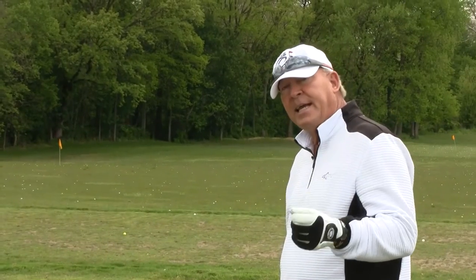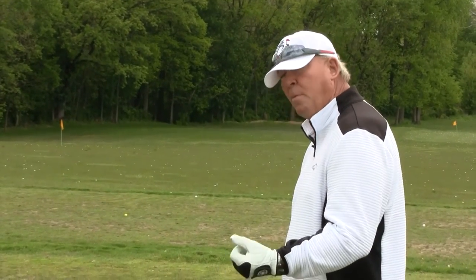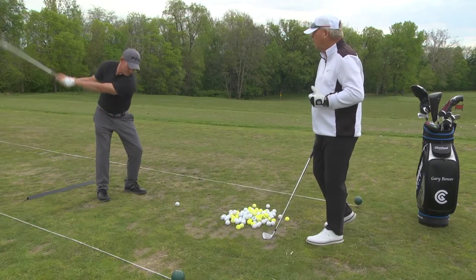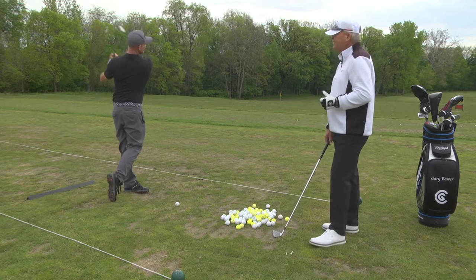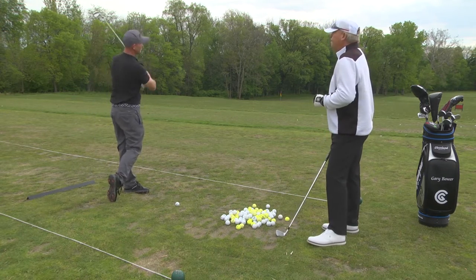Now you can see Derek has a shorter backswing, which is fine, but he's very compact. He has a short backswing, but he can get through the ball. He turns his right knee up by his left knee, transfers his weight real well, gets all that weight to his left side, and his turn is absolutely perfect.